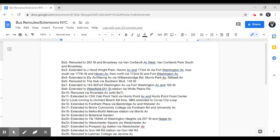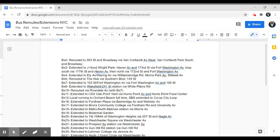So now I'm going to talk about the BX27. The 27 runs between Soundview and Pugsley, and at limited times to the Soundview Ferry Terminal. And something I didn't mention is that I'm going to have it go to the ferry terminal full time, as well as the BX20, as well as the BX39. But I think late nights I'm going to cut that section off, and it's going to go to its old terminal.